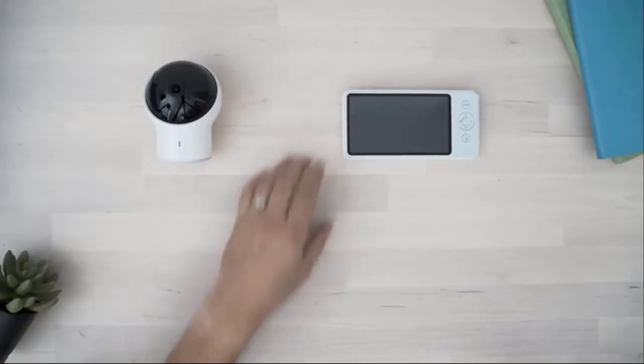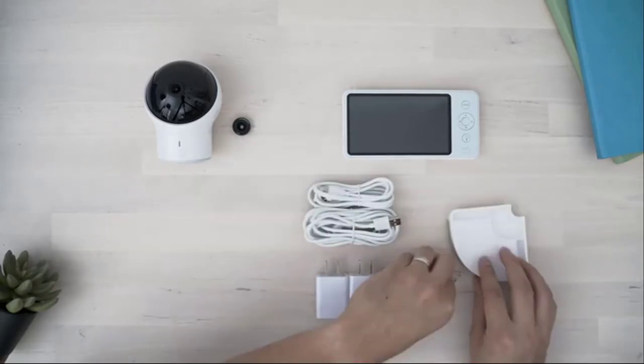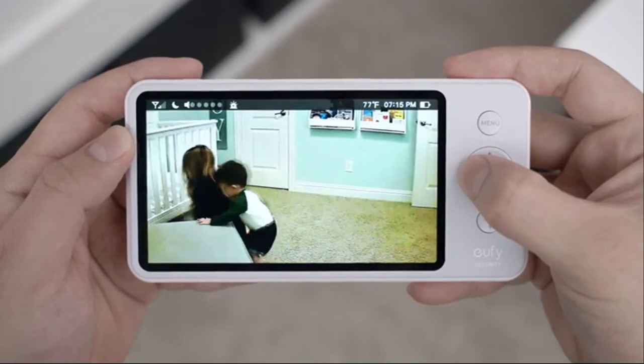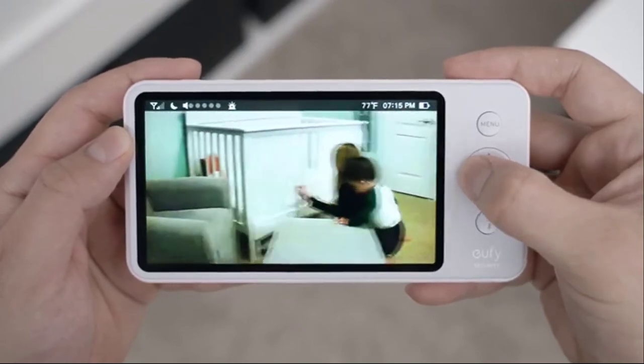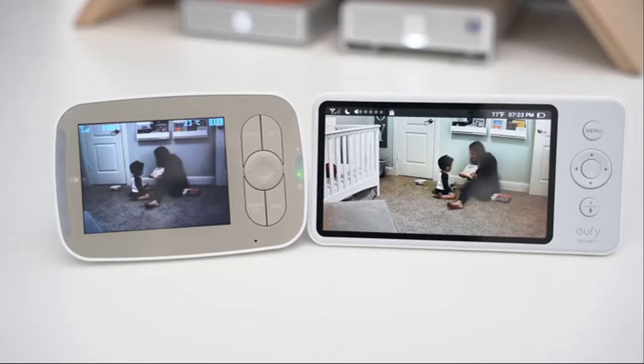Out of the box, we're looking at the camera and parent unit, an extra wide-angle lens, two power cables with an adapter, a wall mount shelf with accessories, and some documentation. Now, unlike most monitors that come with a dedicated screen, eufy is giving you a 5-inch display with 720p HD picture quality. Compared to other popular monitors with lower resolution and frame rates, this is definitely a step up.